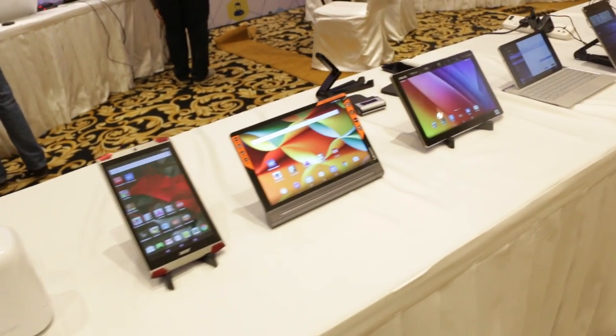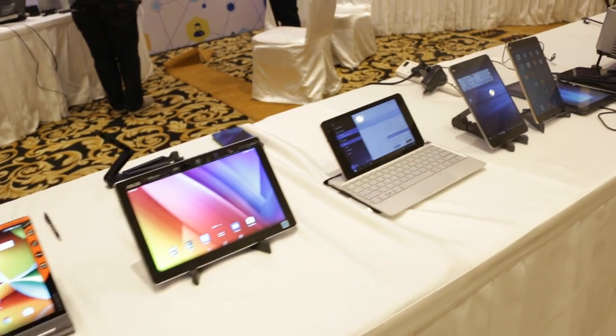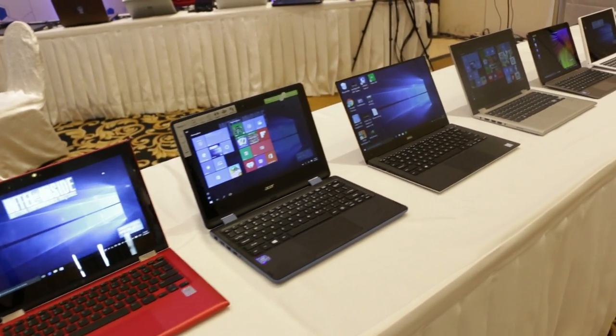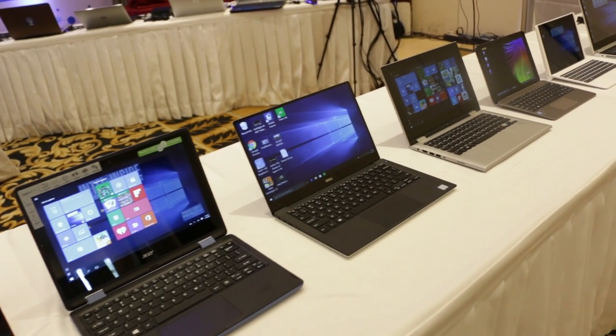So many different designs, form factors and capabilities suitable for different use cases and environments, all with Intel inside. Now, isn't that amazing?